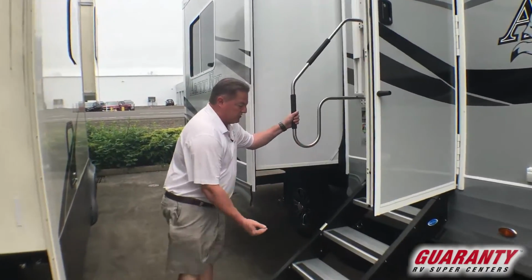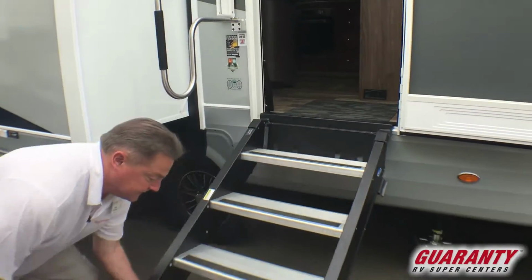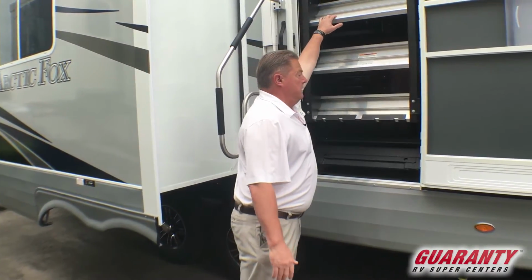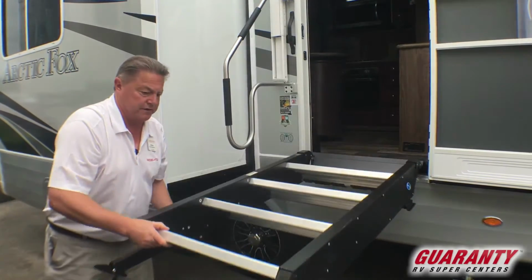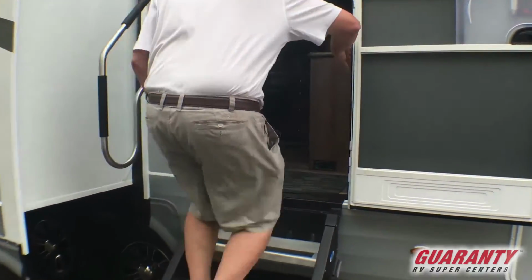It's got the nice four-step, very easy assist, no weight to it whatsoever, very lightweight to put up. Locks in the doorway, doorway closes. The adjustable legs for different ground heights. Come on inside, very solid.